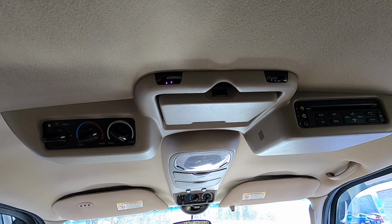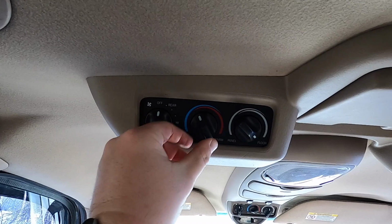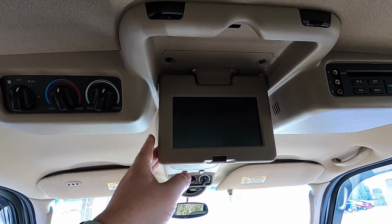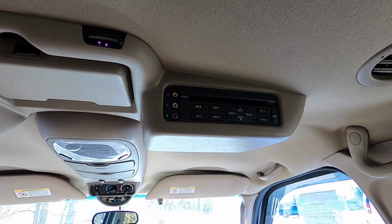All right, and let's take a look overhead, because we have a lot overhead. This does have the rear entertainment system. Starting over here on the left hand side, we do have our rear climate controls. So we have fan speed controls here, temperature controls, as well as our panel distribution from panel to floor. You've also got a fold down, small little DVD receiver player here, a little small screen. And then over here you have your controls. So you have your VGA here. And then of course you have all your menu buttons, and you can dim and brighten the display screen and all that kind of stuff.